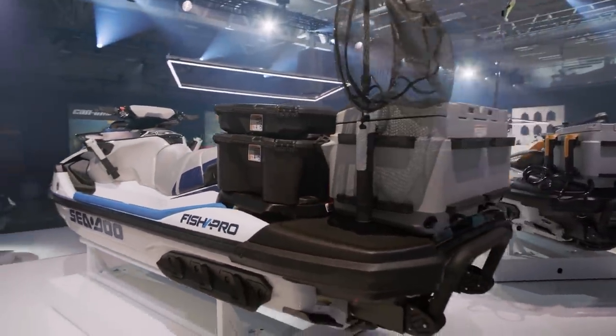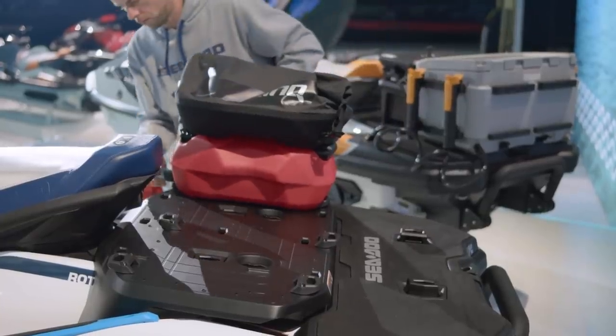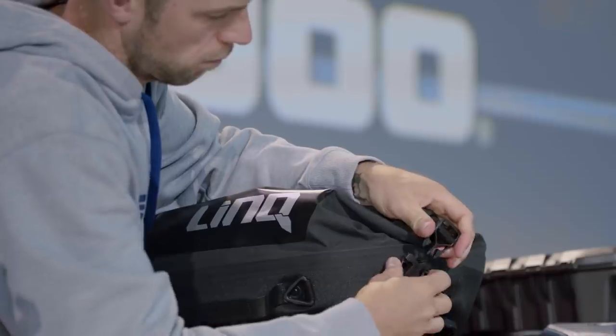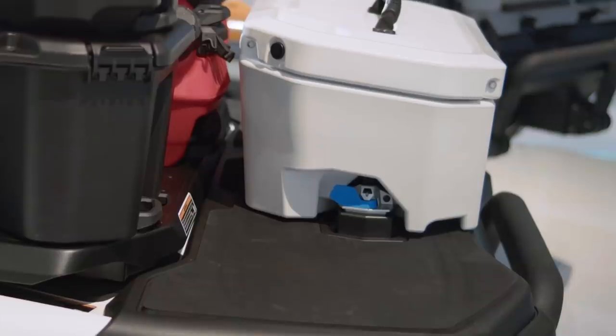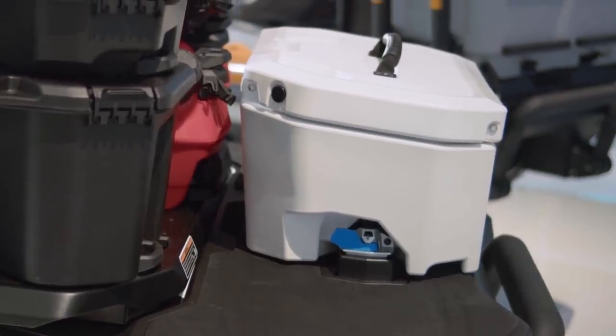With a capacity of 14.5 liters, the link stackable fuel caddy lets you add precious extra time to your on-water adventures with total peace of mind. Then, stack the link watertight bag on top of it for even more storage capacity. The link cooler has a 16-liter capacity and features premium quality foam insulation to keep your snacks and beverages cold for hours.